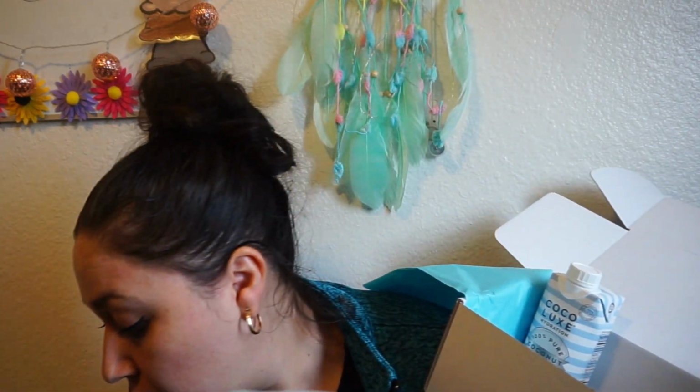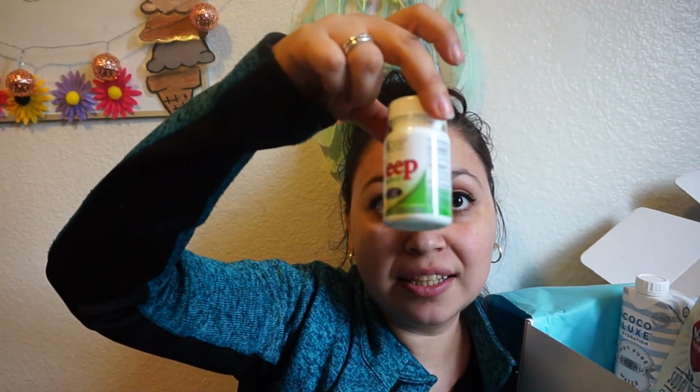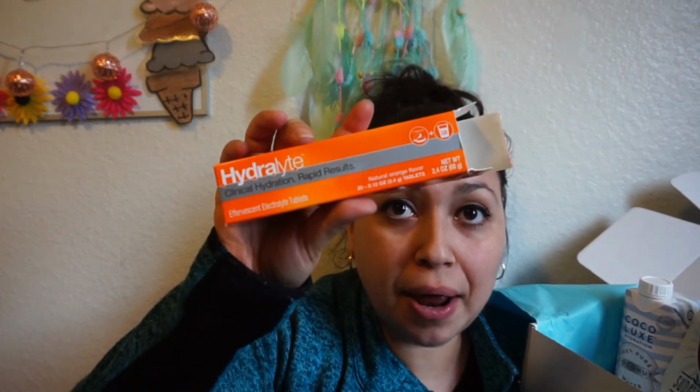Yeah, well, that is all that is included in this box. I think this box has more items than usual, as in, they have included two drinks. The Mary's Gone Crackers. The lip balm, which I think is my favorite. The lip things, which I think we already tried. And the Hydralyte clinical rapid things, we tried in another presentation. It was actually the liquid shot.